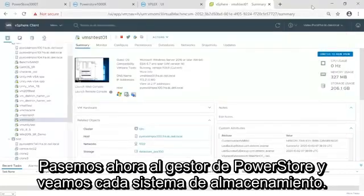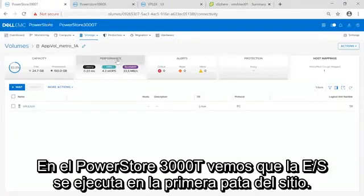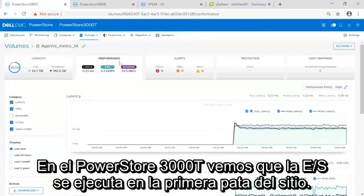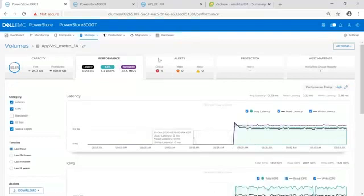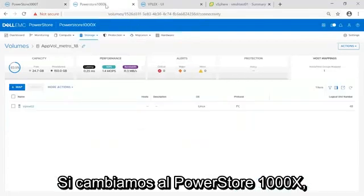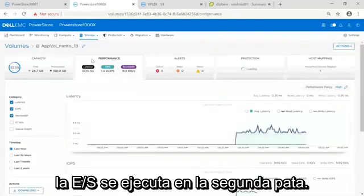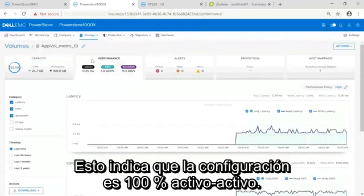Switching over to PowerStore Manager, we can also take a look at each storage system. On the PowerStore 3000T, we can see that I/O is running on the first site leg. And if we switch and look at the PowerStore 1000X, we can also see that I/O is running on the second leg. This indicates that we have a truly active-active configuration.